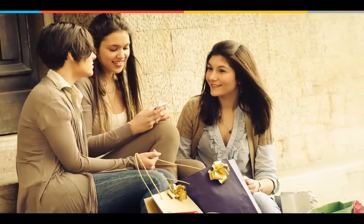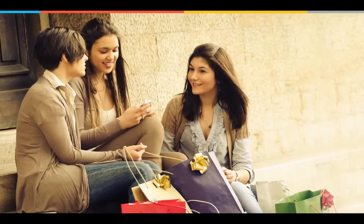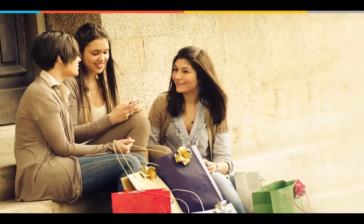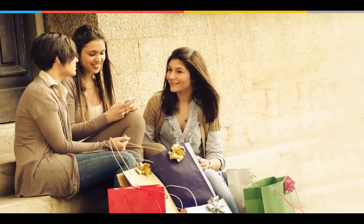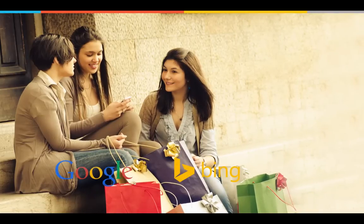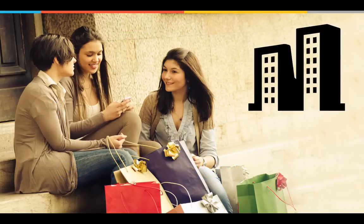We know that consumers are more empowered and smarter than ever. Let's think about that for a moment. Your customers have all of the world's information at their fingertips. Before they call you, they've most likely tried to solve the problem themselves. They've searched Bing or Google, they've looked at product forums, they've reached out to their friends and strangers on social media. You, the company, are actually the last resort.